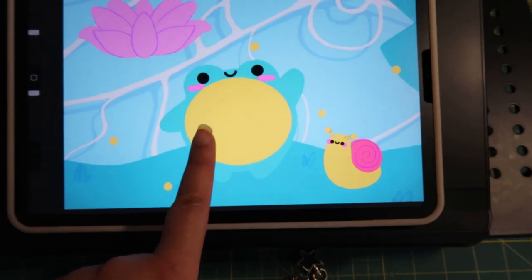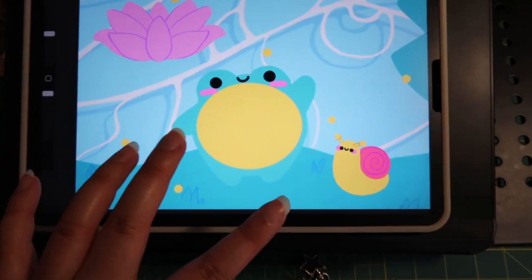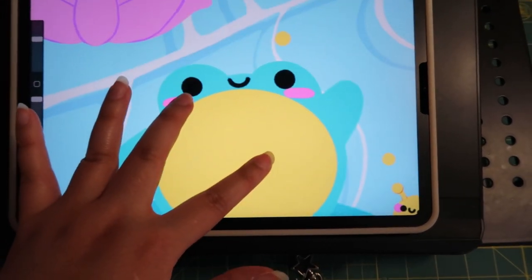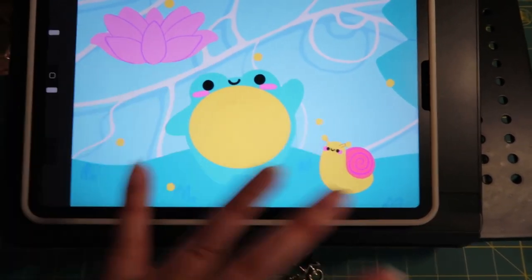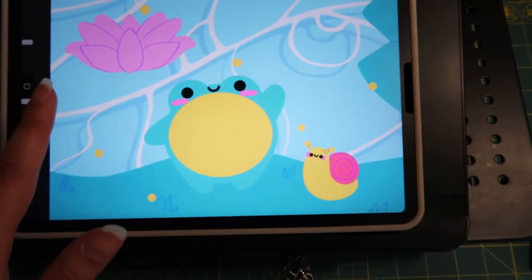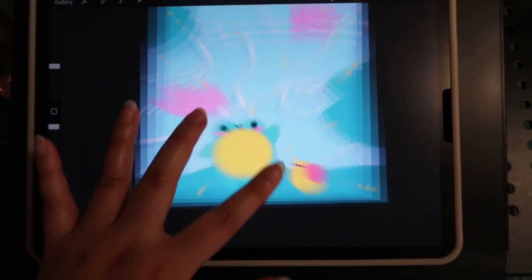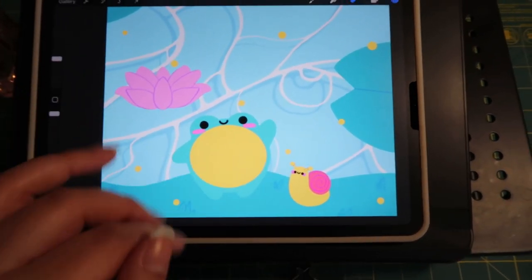But for this one, I don't think he's gonna have one, because I don't really know what to put on as an accessory. And if I figure something out, I might change it. But for now, he's not gonna have one because this is a nighttime theme. So I'm not exactly sure what to put on this little guy's head.